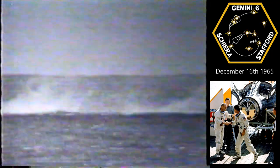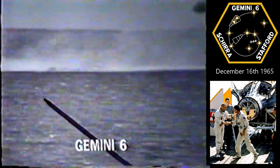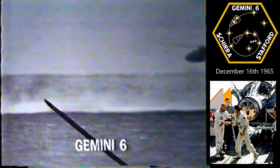Now, smoke, as we said earlier, is from the flares that are set out by the spacecraft itself upon landing to mark its location. And they're not needed on this flight. They were close enough, 12 miles from their predicted impact point, and the helicopters were there immediately, saw them with no difficulty. Besides, the parachute remained afloat, and as far as we know, is still afloat, still attached to the Gemini 6, although the flotation collar has now been attached as well.